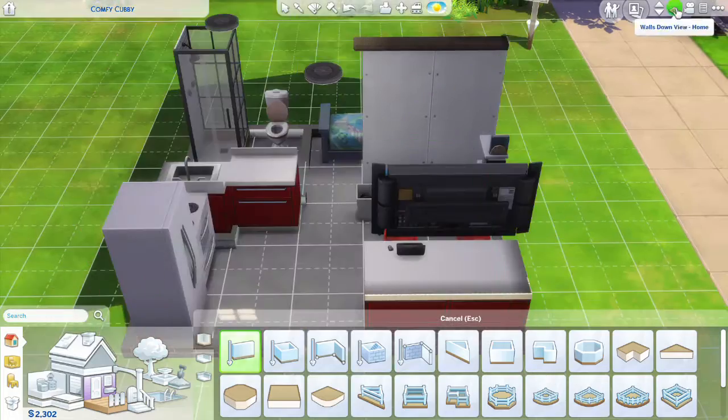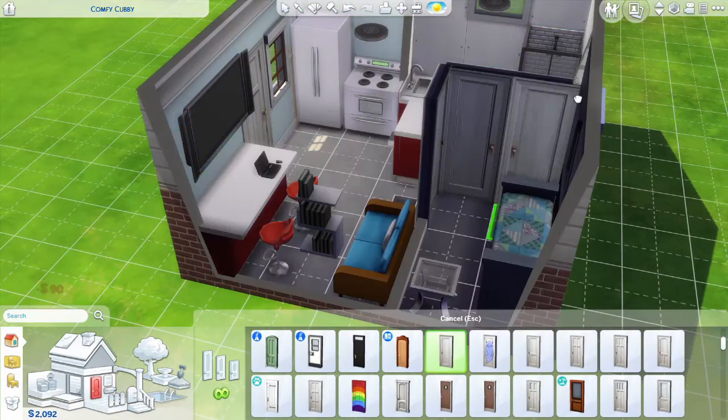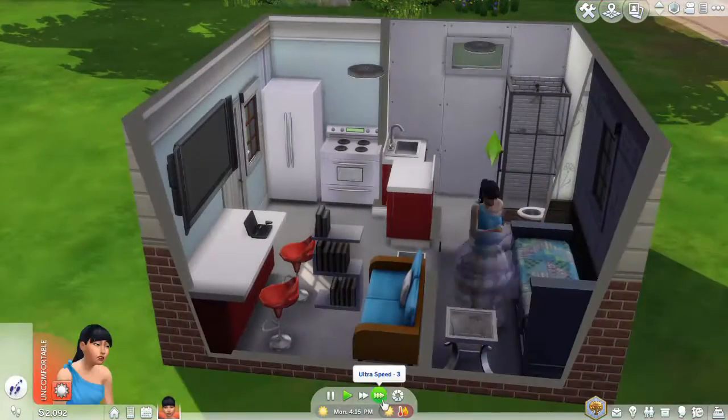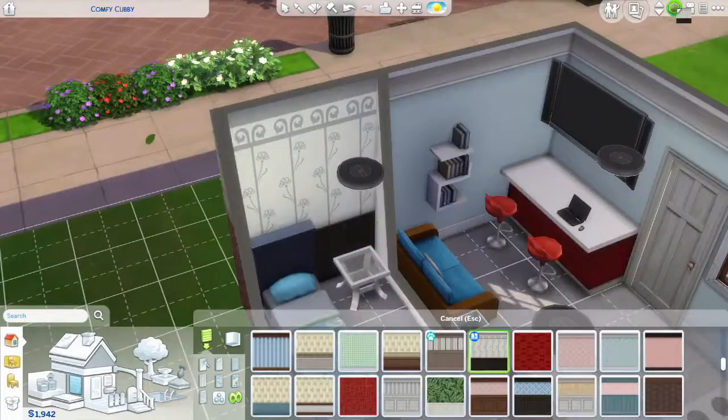Here you can see me figuring out that actually I could just make the bedroom a whole separate room and put a door on it. I do bring my sim in to test. You probably saw earlier, I do play test it all. Everything works as it should.